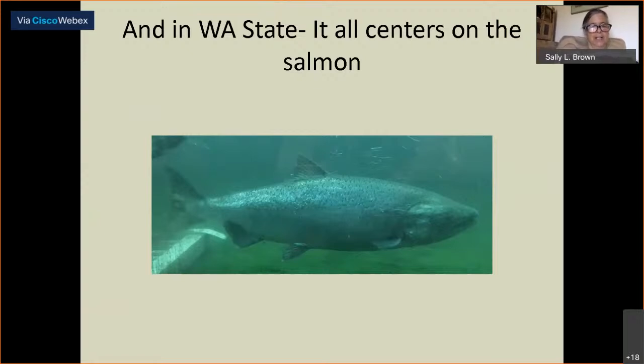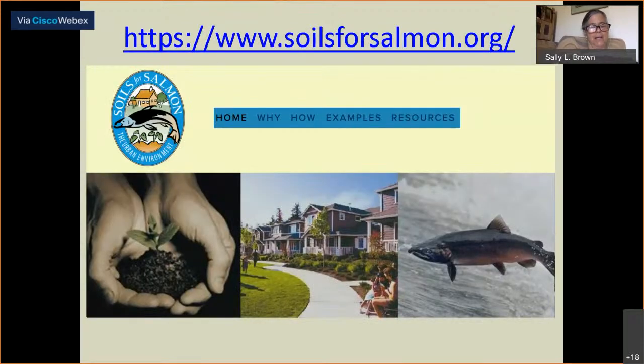Okay, and because of that, there's a Soils for Salmon program. And the Soils for Salmon program, you can check out the website. It's all geared to protecting water quality so these fish have a better chance of surviving. And most of the focus of it, or what most people know about it, is it means that when you do new construction on a home site, you have to add compost. But it goes a lot further than that. And so here's some more examples from the website.